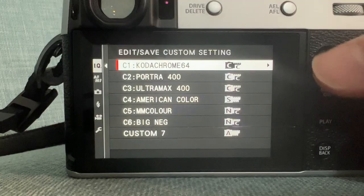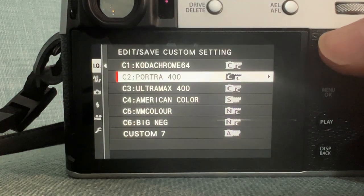So now I'm going to talk you through seven sets of pictures. These were as close as I could get to being identical. Bearing in mind that between each photo, I had to press the Q button and change the film sim, so some of the framing isn't quite perfect, but I did my best. Now for each set of photos, I'm going to start with Kodachrome 64, then we'll go to the Portra 400 one, and then finally to the Ultramax 400. And then on the final screen, you'll see all three together. So you can sort of get a feel for them.